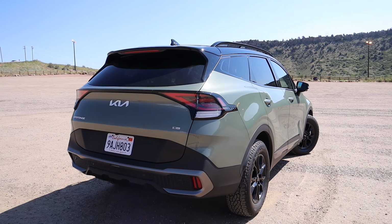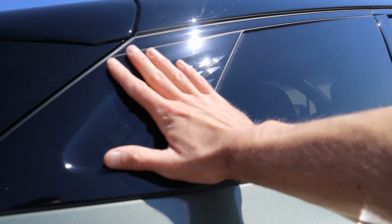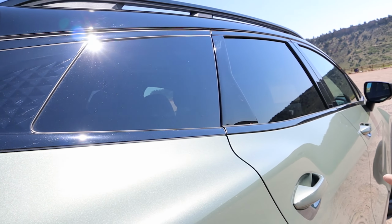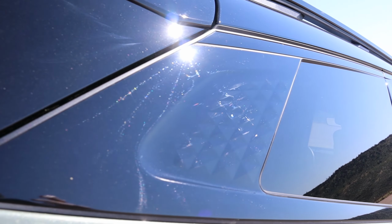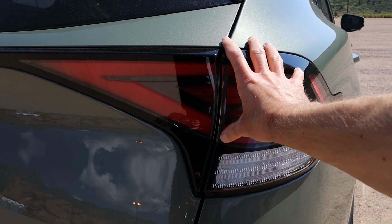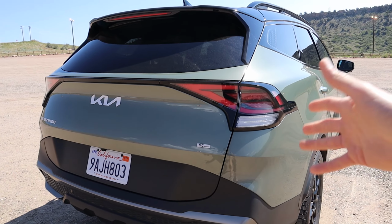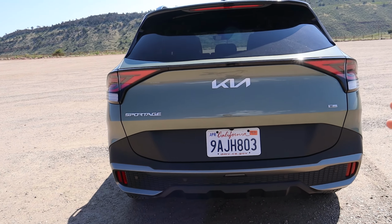Now, talking about design, coming over to the side, I think they did a really good job over here with, again, that black top and then the body painted color at the bottom. You do have this texture, which I've seen on Kia Carnivals and other vehicles as well. You do have a black roof rack. Now, coming over to the back, it's a little bit more subtle or subdued compared to the front end. Still a really nice overall back of the vehicle.